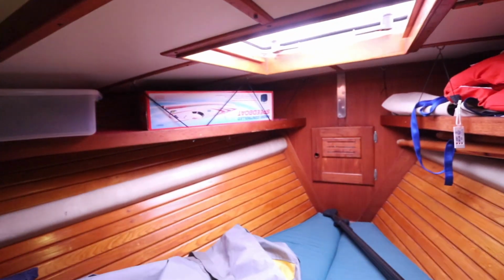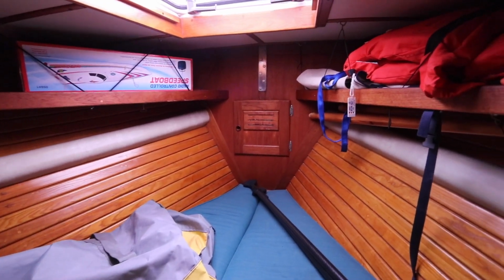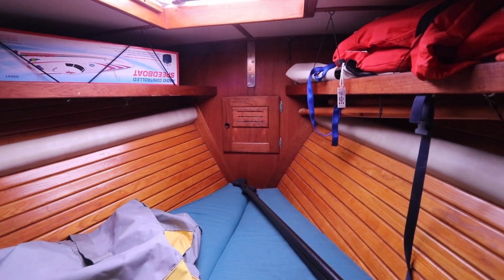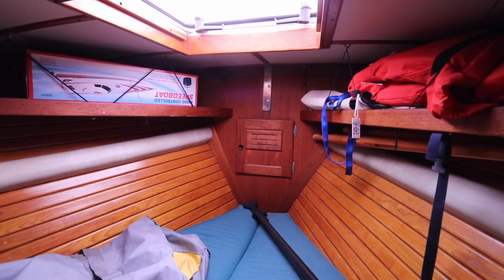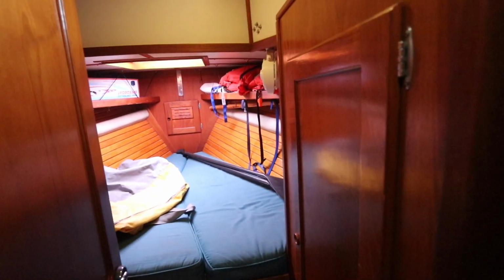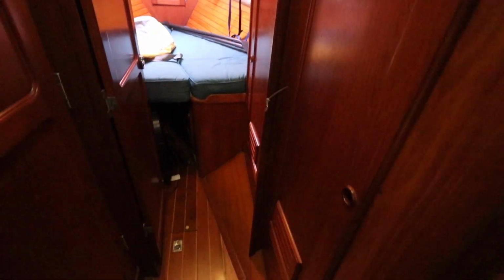This door right here will close, so you can close this all the way, and then behind that little door is the anchor chain locker, and then you can also see the chain plate for the staysail. Pan back a little bit. So another standing hanging locker in the forward V-berth area, and then one right outside of the head. Another opening port light.